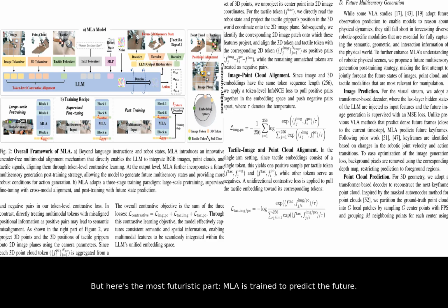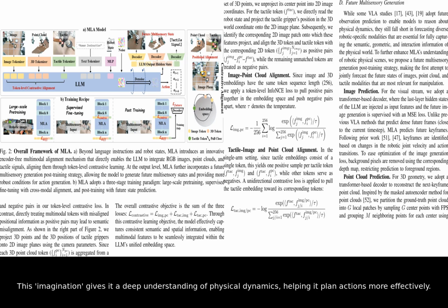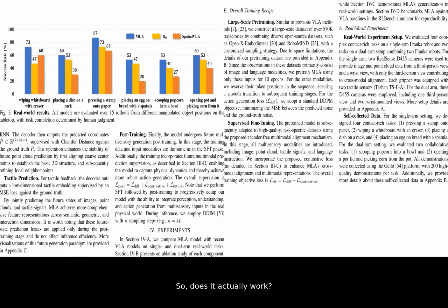But here's the most futuristic part. MLA is trained to predict the future. It doesn't just react to what's happening now, it generates what the future image, 3D scene, and tactile feedback will be after its next move. This imagination gives it a deep understanding of physical dynamics, helping it plan actions more effectively.